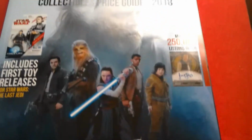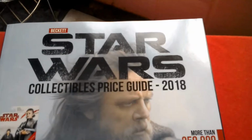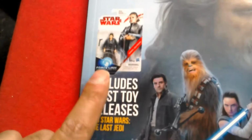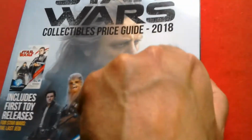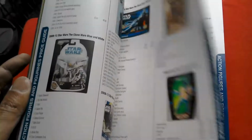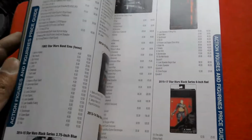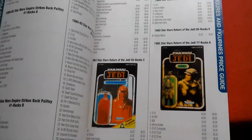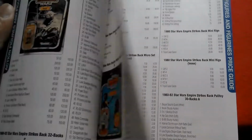So I got this, the Spec Star Wars Collectibles Price Guide 2018, and it's got the first release of the Last Jedi toys. So it's like a guidebook concentrating on trading cards, action figures, all that sort of stuff. I'll do a really good review of this soon. It's a great book. It feels like a magazine, so there's all the vintage figures, really nice.